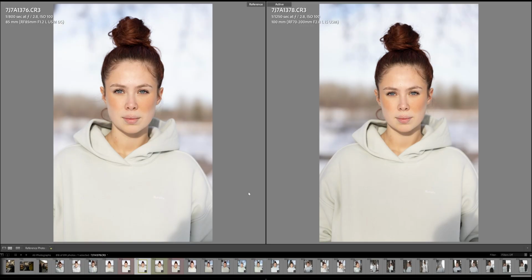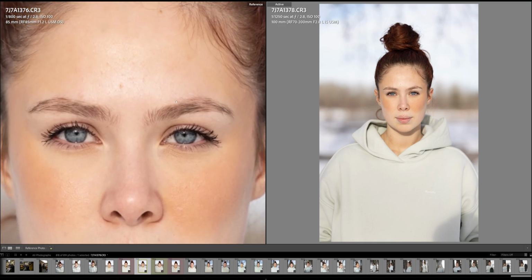Okay. All right, guys, welcome to the last chapter of this video. We're in Adobe Lightroom Classic, and we are going to be comparing some of the photos we took from the 85mm to the 70-200. As you can see on the top left of both of these photos, you have the settings and the lens used. On this left-hand picture, we're using the RF 85mm f1.2. The settings were 1/800th of a second, f2.8, and ISO 100. Whereas on the right hand, we're using the RF 70-200 f2.8 with settings 1/1250th of a second at f2.8, ISO 100.